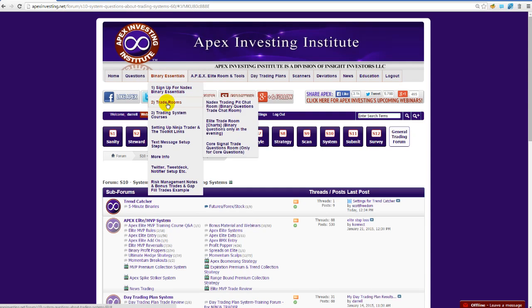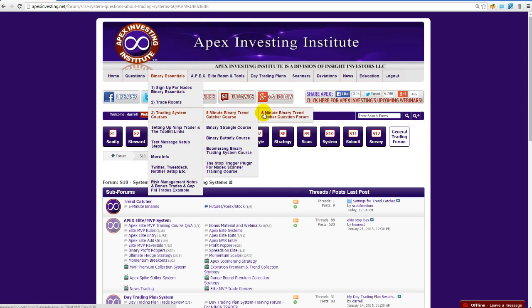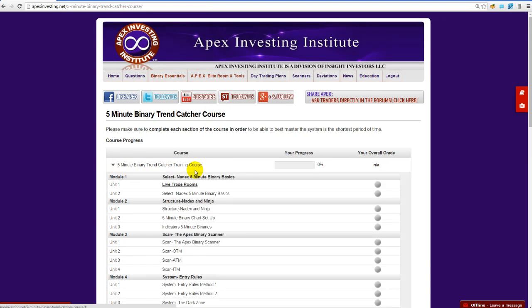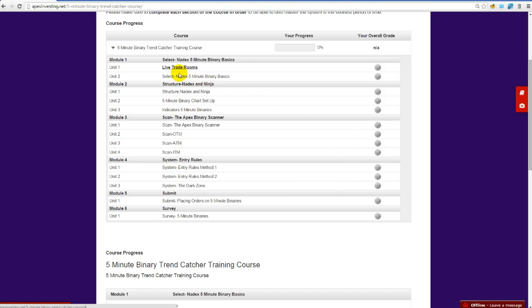So let's go in here and walk through just this course real quick. I'm obviously not going to spend a lot of time on it. I just want to make sure you know what's here. A lot of y'all already know about the live trade rooms. If you know the answers to a lot of these questions, you can answer them and go faster through the course. But there are some good tips and tricks throughout that you might want to spend the time to listen to in detail.